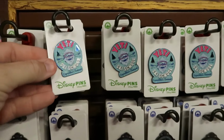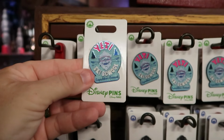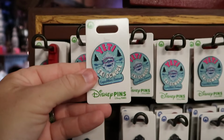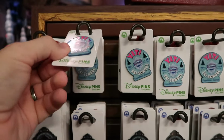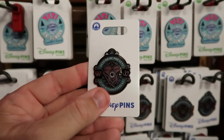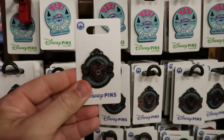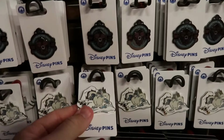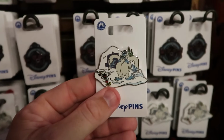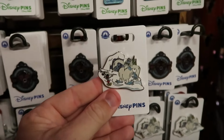Of course, you can get a good little assortment of different Yeti pins as well. The Yeti Ski School Expedition Everest. This one is loaded with sparkles. $13 for that. Right underneath there, we have Legend of the Yeti Expedition Everest. Kind of like a little medallion pin. That one is $15. And then they have yet another one here with more of an animated Yeti with Mickey Mouse screaming for $13.